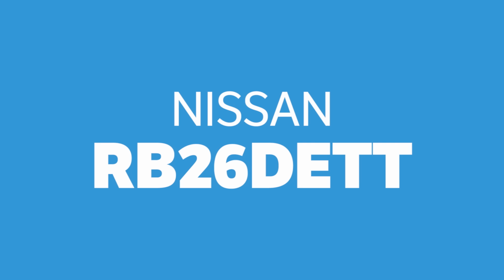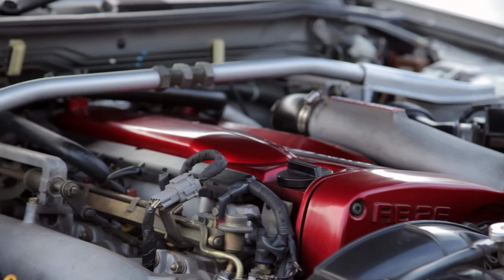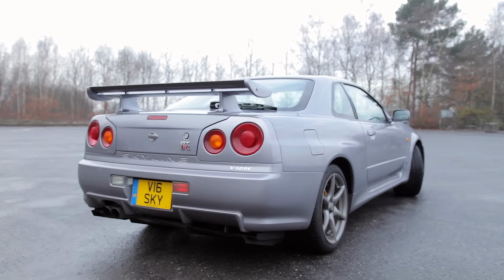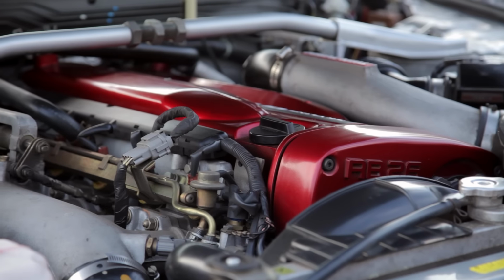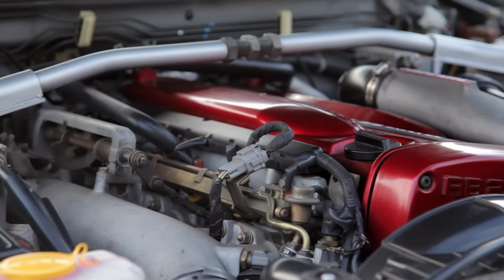Nissan RB26 DET. The RB26 DET isn't one of those engines that powers a wide variety of cool cars from the factory, but it's become an icon of the JDM scene thanks in part to the fact it's the heart of the famous R34 GTR. It's also nearly invincible and ripe for high horsepower builds, making it supremely popular with tuners.